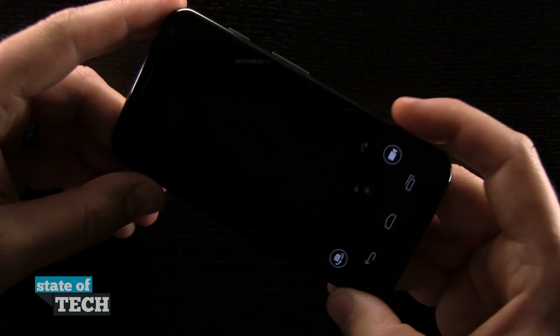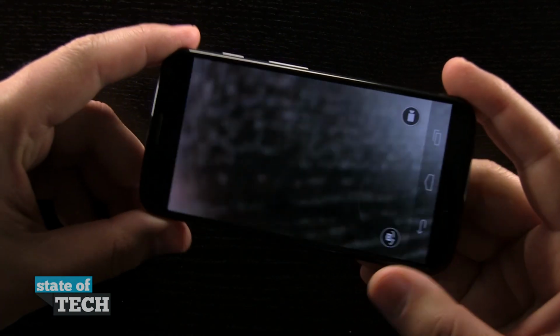So let's take a look at the camera. The camera is another feature that's really neat.